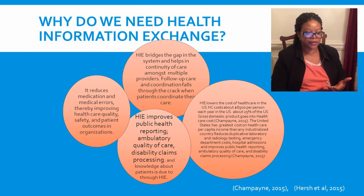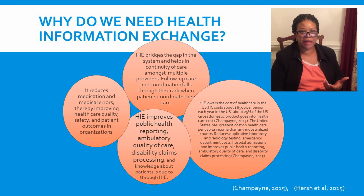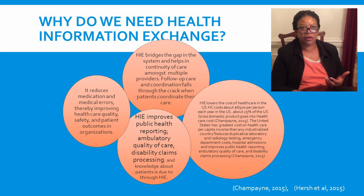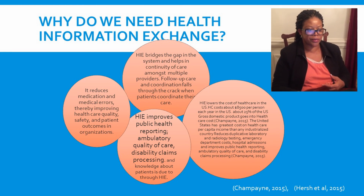It also improves public health reporting and ambulatory care, quality care, disability claims and processing. All that is enhanced through health information exchange. There's also the cost part of it. Health information exchange helps lower costs in the U.S. by removing duplication of services, like a radiologic test or lab test that is duplicated because this doctor doesn't know that another one has ordered it. All that is removed because it's there in the health information exchange.